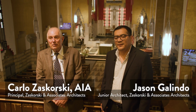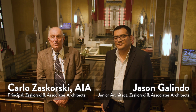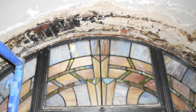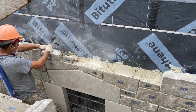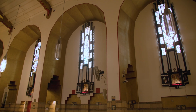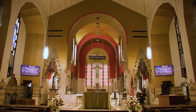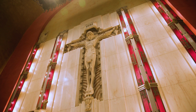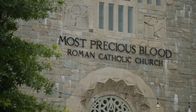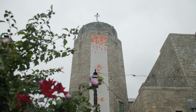When we were asked by the diocese to come here 15 years ago, we were asked to come here because the bell tower leaked. No one said anything about go and look at this Art Deco masterpiece. Through that process, we began to understand the significance and the high quality of design and detailing that went into the building. So that was a discovery. We didn't expect it.